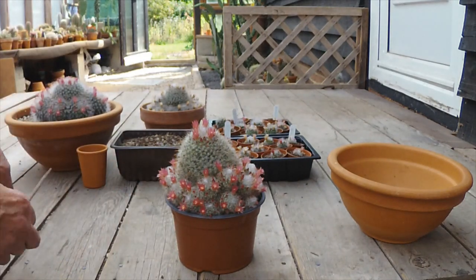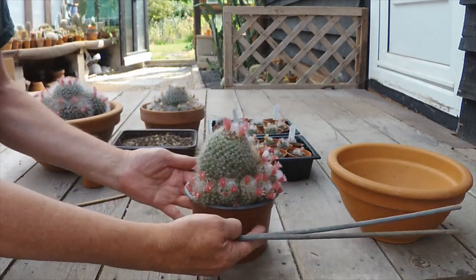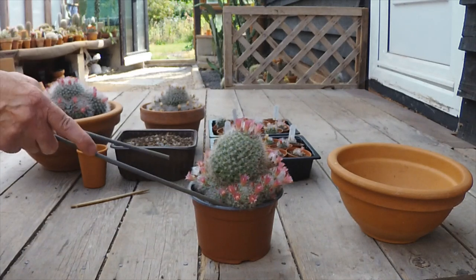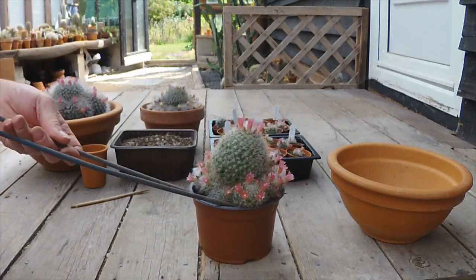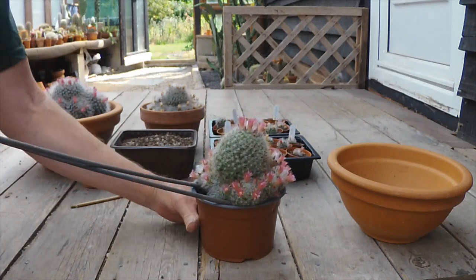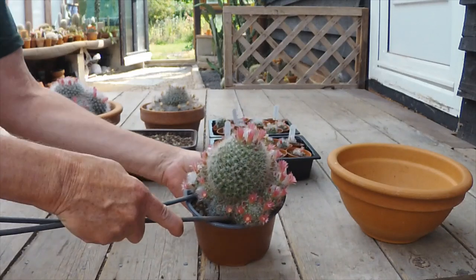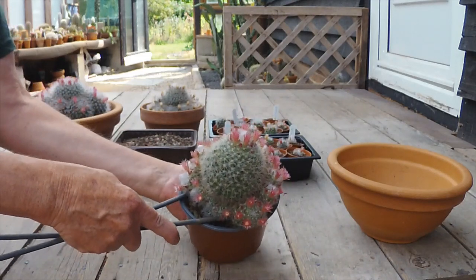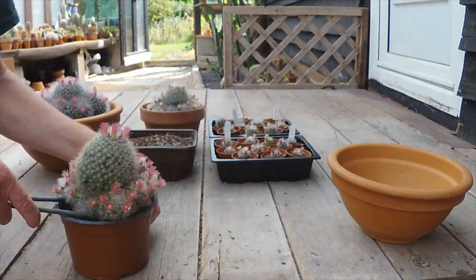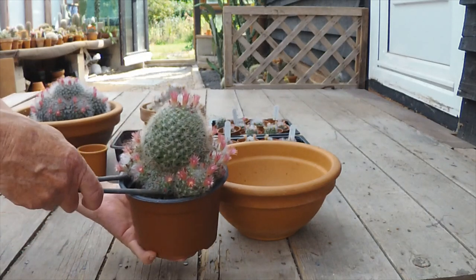Today I'm going to try the chopstick method. Get a couple of sticks, and I've already loosened it up in the pot a little bit just by turning and tipping it. So if we can get these sticks in so they're supporting the plant, and then loosen from underneath, I can feel that that's moving already. So now get this pot nearby, and hopefully this will work.